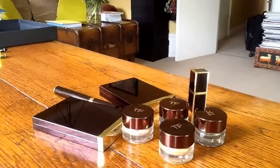Sorry to be so long in coming back to you with my review of the Tom Ford spring collection. I did a video almost straight away when I bought most of these items, showing them off. Now I've been using them for several weeks fairly frequently, and I definitely have more of an idea about what's going on with this collection, and some fairly negative thoughts about a couple of the products, which is very unusual for me with Tom Ford.